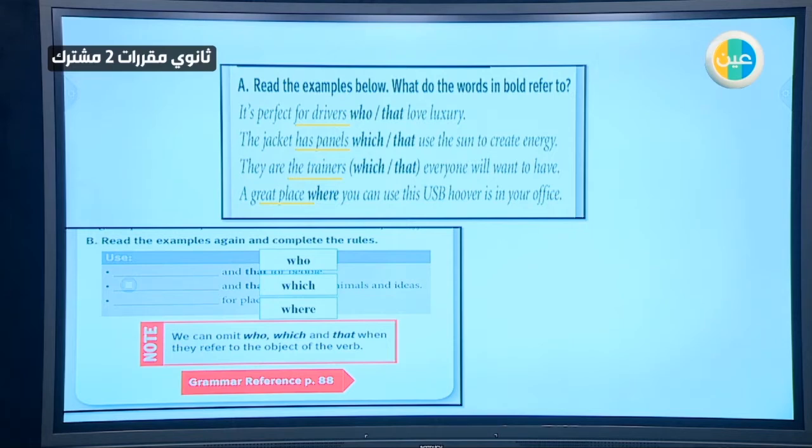Now, you have a note here. This is very important because I want you to focus on that. We're going to explain it in the next slide, but I want you to remember that note, that we can omit, you can take out, who and which and that in one case, when they refer to the object of the sentence. Of course, in order for us to know whether it is an object or a subject, we have to analyze the sentences.